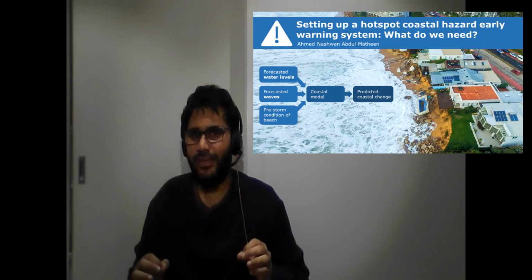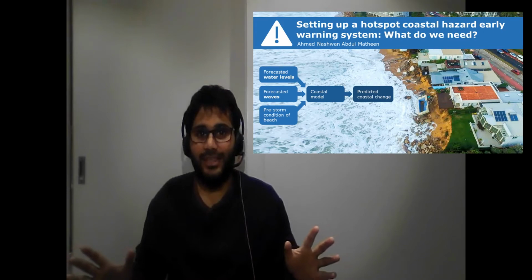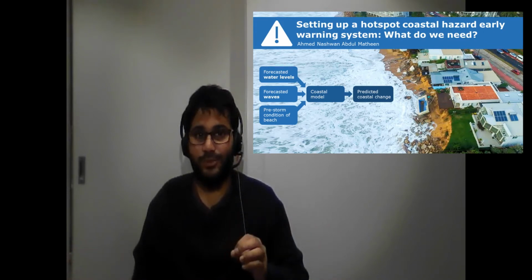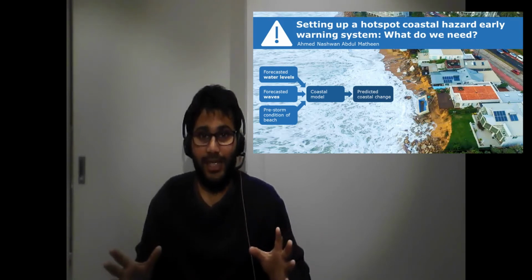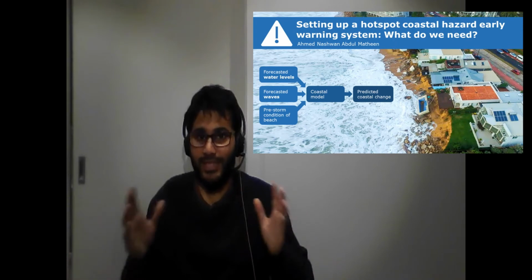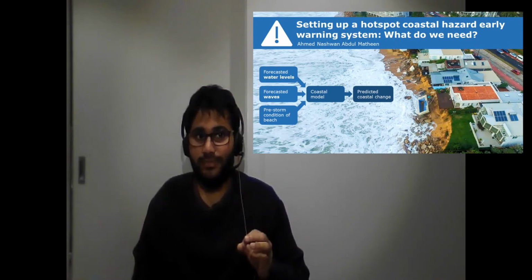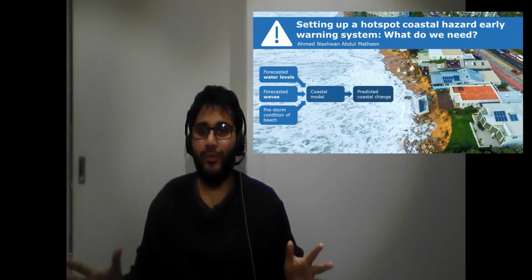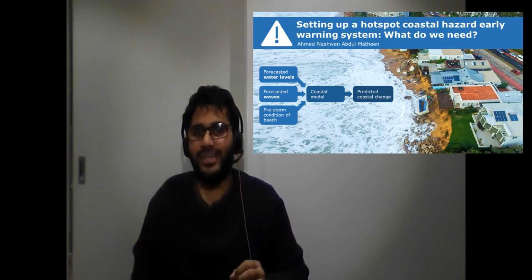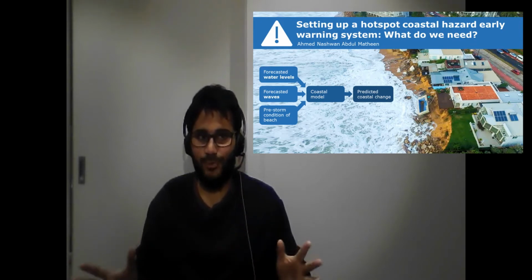But imagine if we knew with some degree of certainty what the impact of the storm event would be days before the actual event. Then emergency response teams could be better prepared, people that might be affected could be evacuated, and we could better plan to mitigate the impacts of the event. That's what I'm aiming to do with my research, to develop an early warning system that can warn us of an impending storm event. But as of right now, we have a limited idea of what the output of a system like this would be.